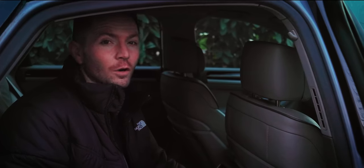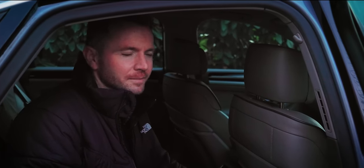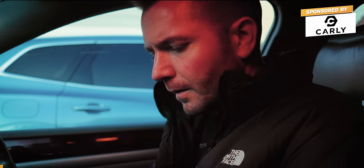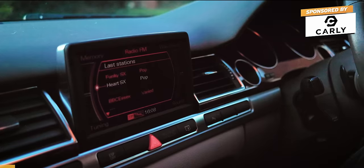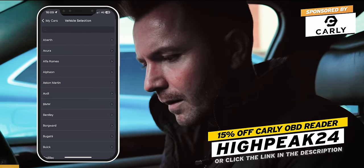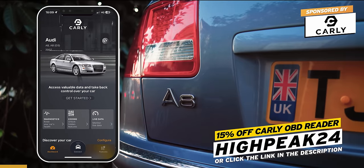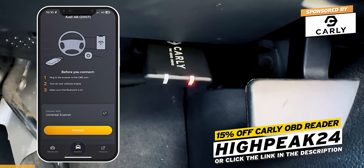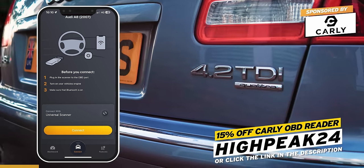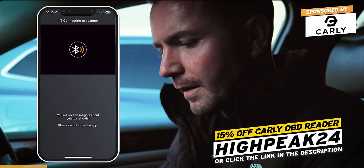As I mentioned earlier, the owner told me about a glow plug light. So what we're going to do now is plug it in and see what the issue is. So we'll go to the Carly app. Look at that. Popped up with gusto, didn't it? Right, so go to the Carly app, add new car, Audi A8. Right, connect. Before you connect, plug the scanner into the OBD port. Done that. Turn on your vehicle's engine. There we go. Make sure Bluetooth is on, and then connect.